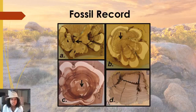First off, this picture is a cross-section of the Utah juniper, collected from northern Utah. This specimen dates to the 11th to 12th centuries. Very old. So let me talk about the distribution of pinyon pine and juniper. It's been very dynamic over the Holocene period.